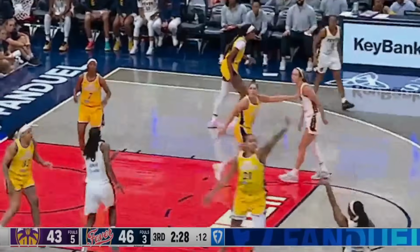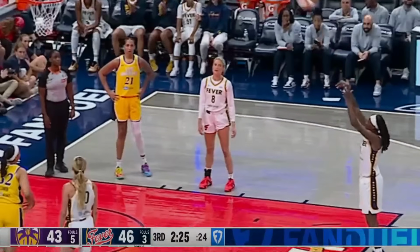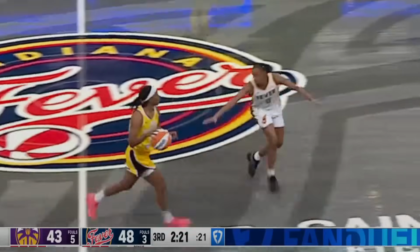Hull pulls up, kick out. McDonald left alone, can't answer. But a loose ball. In the bubble in San Antonio. Pac-12, Tara VanDerveer. Now the two are teammates, hoping to lift the hardware at the season's end here with the Indiana Fever. Caitlin team has gone back up by 5.